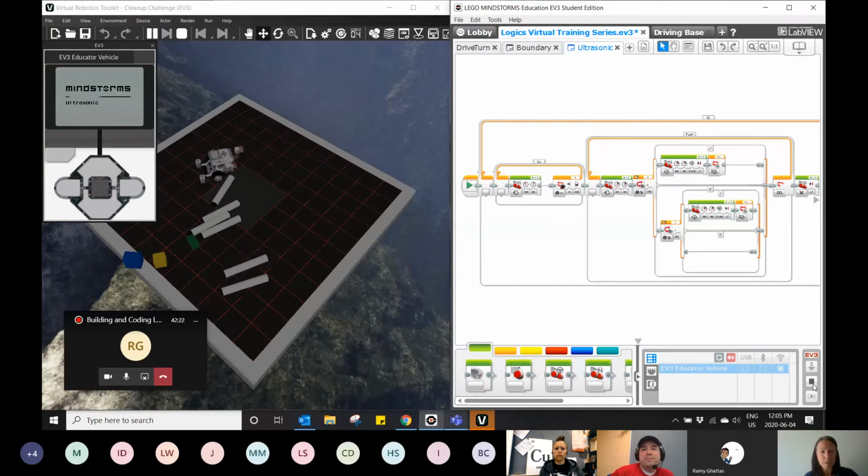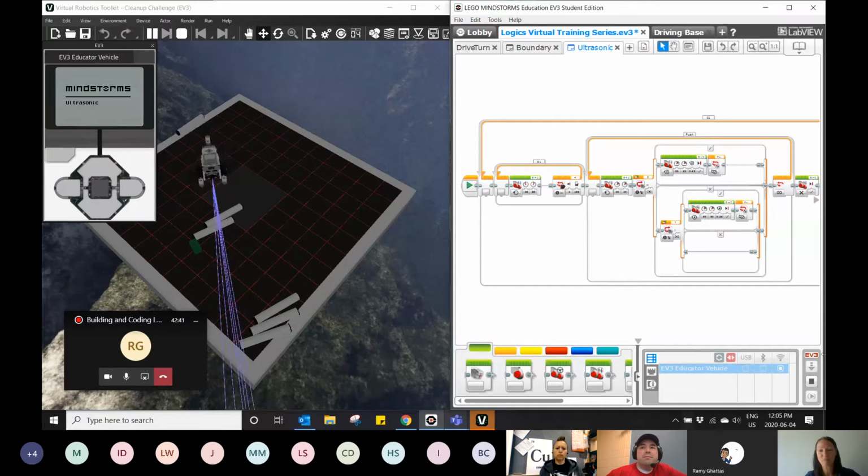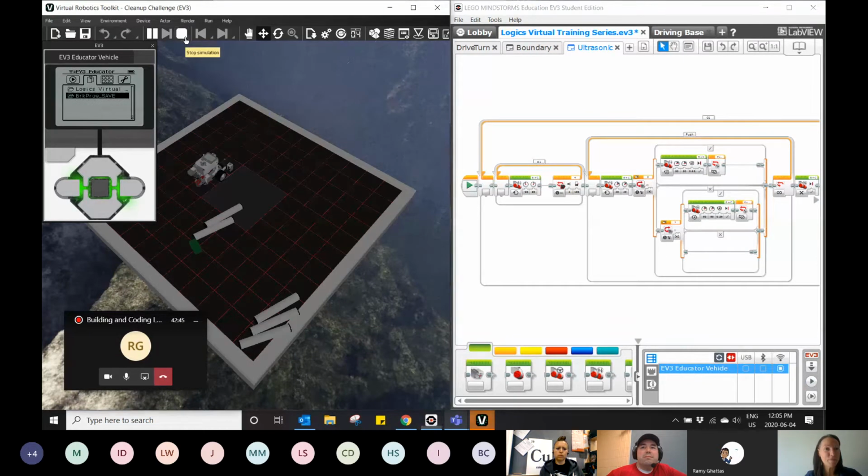I'm wondering if maybe the cylinders are a bit lower than the sensor position on the robot, and that's something I'll show you in a minute, that you can actually modify the robots, which is a cool aspect of the tool as well, because it doesn't look to me as though they're even detecting them. So that's enough of that demo.